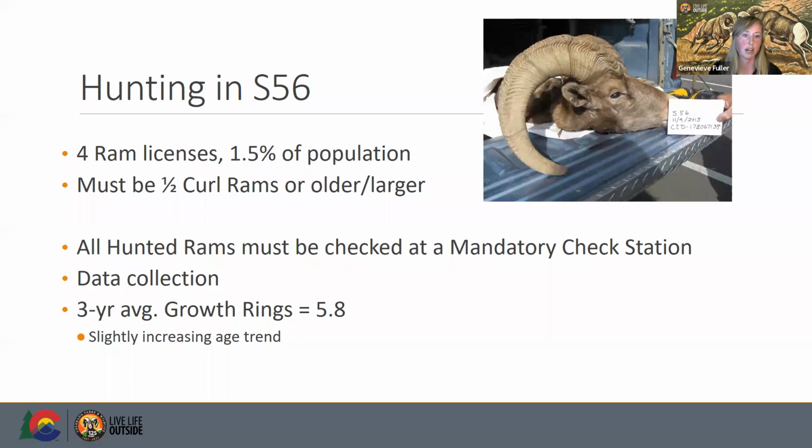So we do have a hunt in S56. We do give out 4 ram licenses a year. It's 1.5% of the population, and they must be a half pearl ram or larger. There are no ewes hunted in this unit. And all hunted rams must be checked through mandatory check stations, which means we get data off of them. And we are seeing a slightly increasing age trend, which is promising. So this data is actually fairly useful. We'll also do disease sampling as well. And so this is a great resource for us.